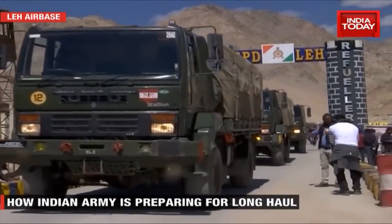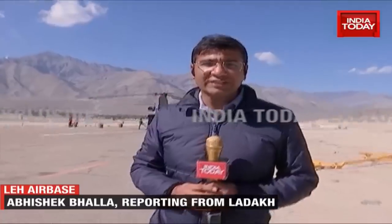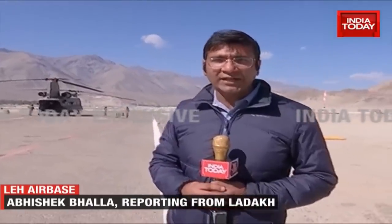There is heightened air activity in Ladakh over the last few days, be it fighter jets of the Indian Air Force carrying out air combat patrols or transport aircraft carrying crucial logistics to the forward areas. There is a complete synergy between the Indian Army and the Indian Air Force to make sure troops deployed in forward areas are battle ready at all times.